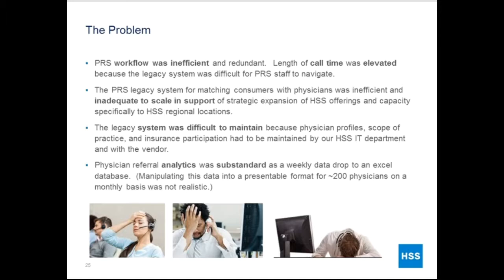The legacy system was also very difficult to maintain. We needed to maintain physician profiles ourselves. We needed to utilize our own IT department, the vendor IT department, and changes were not made in real time. And this took away from the accuracy of referrals when a physician needed to change their scope of practice, or if there was a new strategy in place, upgrading the system to that level took weeks.